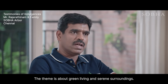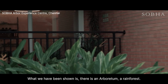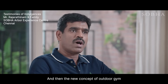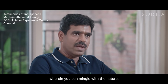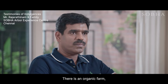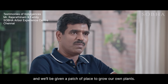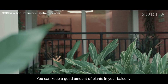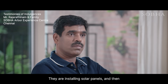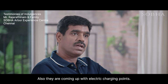The theme is about green living and serene surroundings. What we have been shown is an arboretum, a rainforest, and a unique concept of outdoor gym, wherein you can mingle with nature in the morning itself. Then there is an organic farm, and they have told us we have been given a patch of place to grow our own plants. You can keep a good amount of plants in your balcony. They are installing solar panels, sensor lights and LEDs. Also, they are coming up with electric charging points.